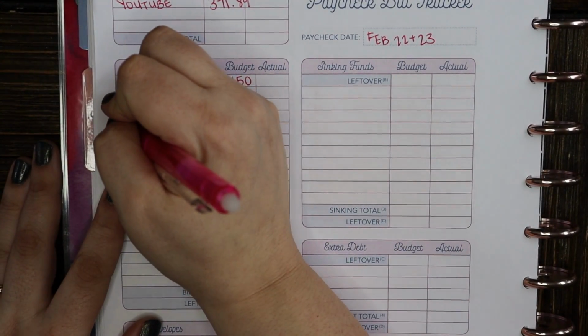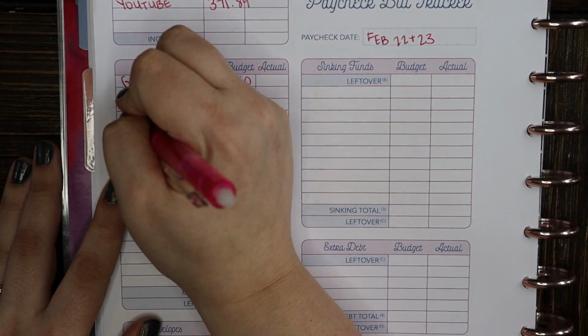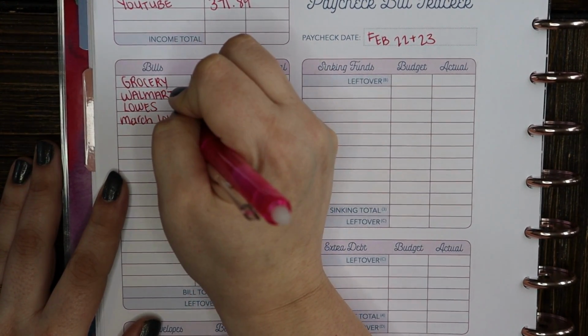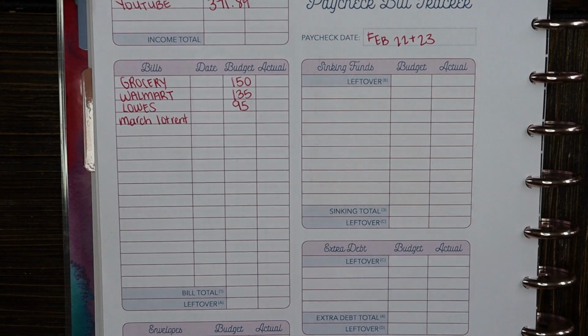Next up, we have March lot rent. My husband and I own our home. It's a mobile home. We've paid it off free and clear. We paid off our mortgage last spring. That was super exciting for us. But we live in a mobile home community.